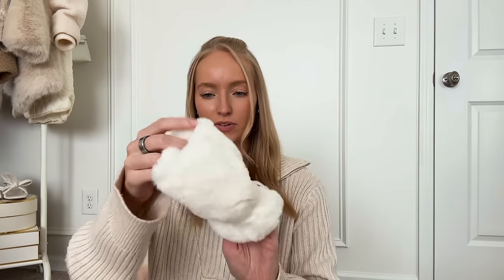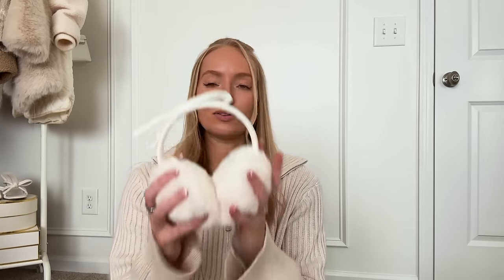And then another pair of gloves I'm bringing are these fingerless fur mittens. They are so cute, but I thought these would be good again for around town when you want to be able to use your phone, and they're also just really cute. So I had to have them. Okay. And then I found these adorable earmuffs, and these are on the shorter side.